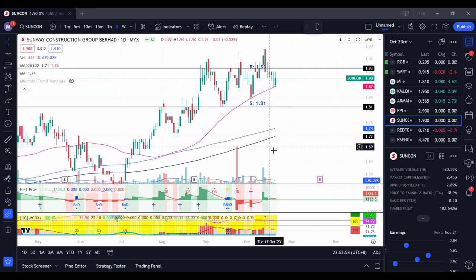For SUNCON, the reason it is inside the watch list is basically because it's hitting the 50 days moving average 2 times in a short period of time lah. The 50 days moving average usually tends to become quite a strong support. It's not a definite thing, but usually it tends to be quite a support lah. It has hit twice.